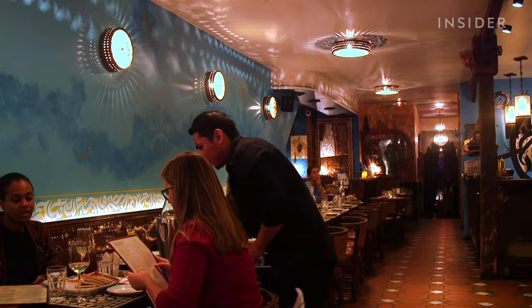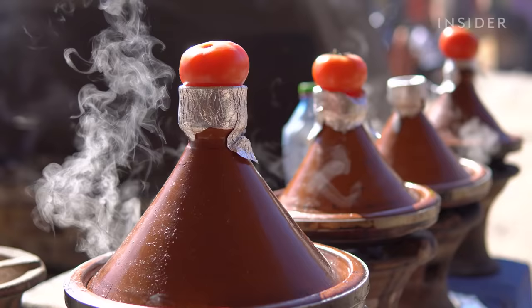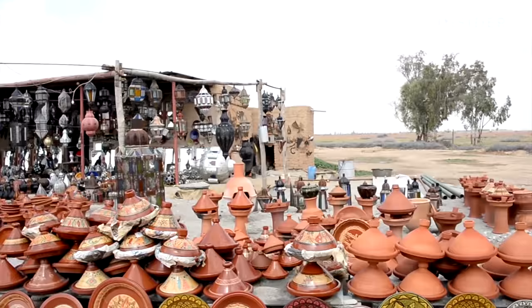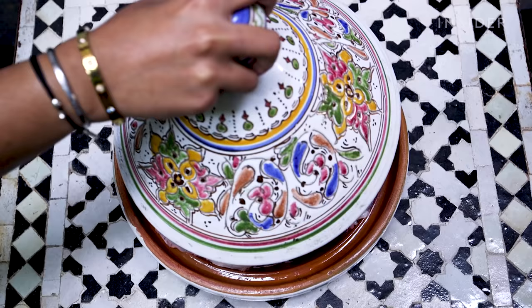Now, Tangia is served in restaurants and food stalls around the city, with many people playing a role in making the dish. But don't get it confused with the well-known Moroccan tagine. Tangia and tagine are very different dishes. The one commonality between the two is that they both get their names from the pots they're cooked in. If you say tangia, you're referring to a jar and not a plate with a dome on top.